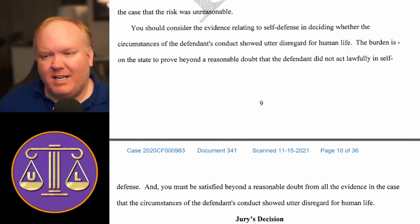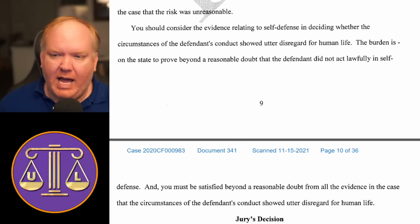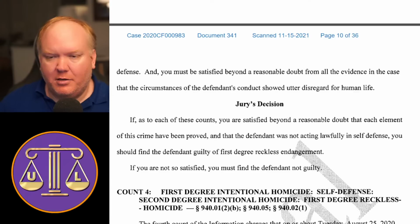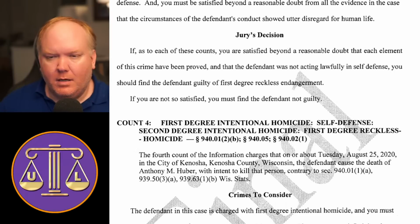You should consider evidence relating to self-defense in deciding whether the circumstances of defendant's conduct showed utter disregard. The burden is on the state to prove beyond a reasonable doubt defendant did not act in lawful self-defense, and you must be satisfied beyond a reasonable doubt from all the evidence in the case that the circumstances of conduct showed utter disregard of human life. If to these counts you find each element has been proven and not acting in self-defense, you should find defendant guilty. If not, you must find him not guilty.